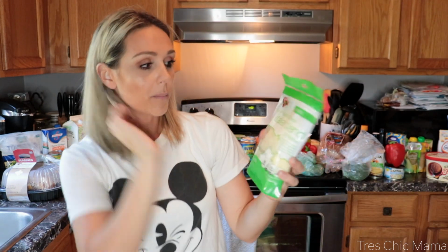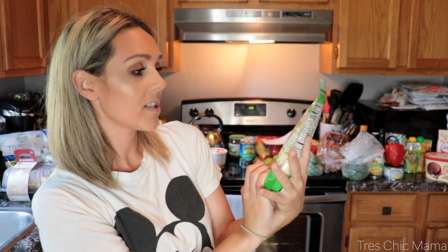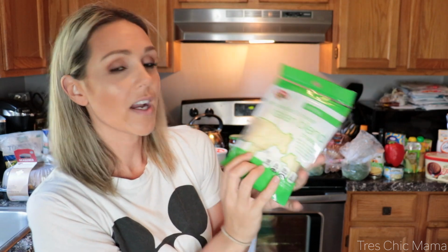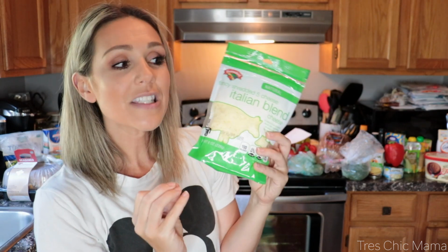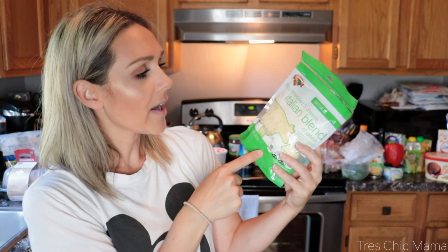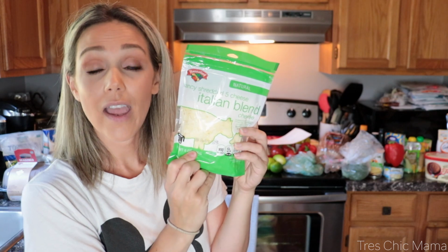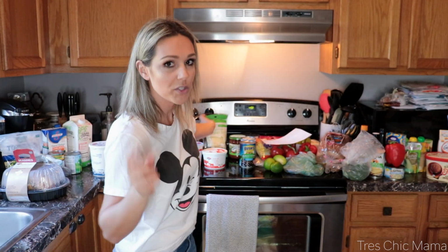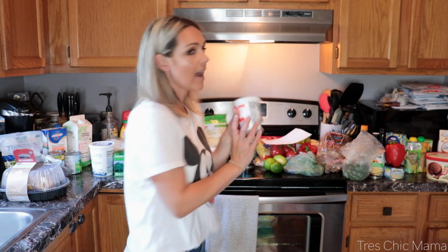And then I got a blend of 5 Italian cheeses. This one has mozzarella, smoked provolone, parmesan, asiago, and romano cheese. I actually usually buy a tub of the fresh cheeses, but I just went with this because apparently I forgot. So I will be using that, and then I have grated parmesan already in the house. And I like to make my lasagna with ricotta and a little bit of cottage cheese, so I did whole milk ricotta.